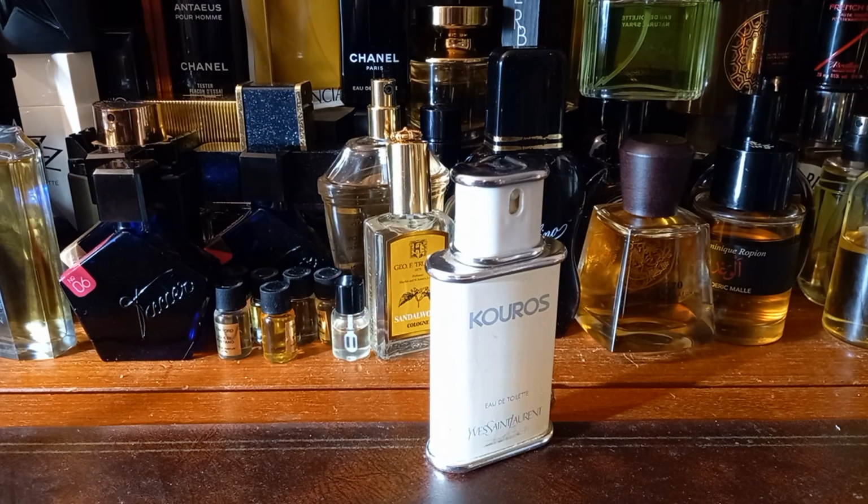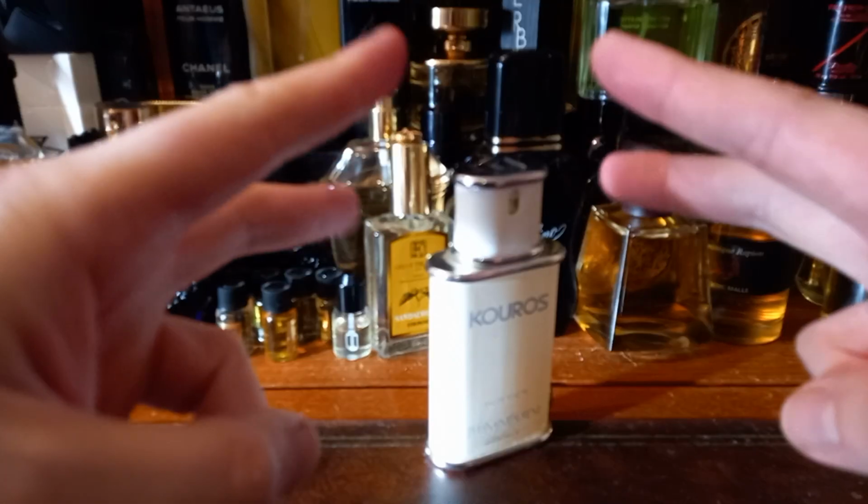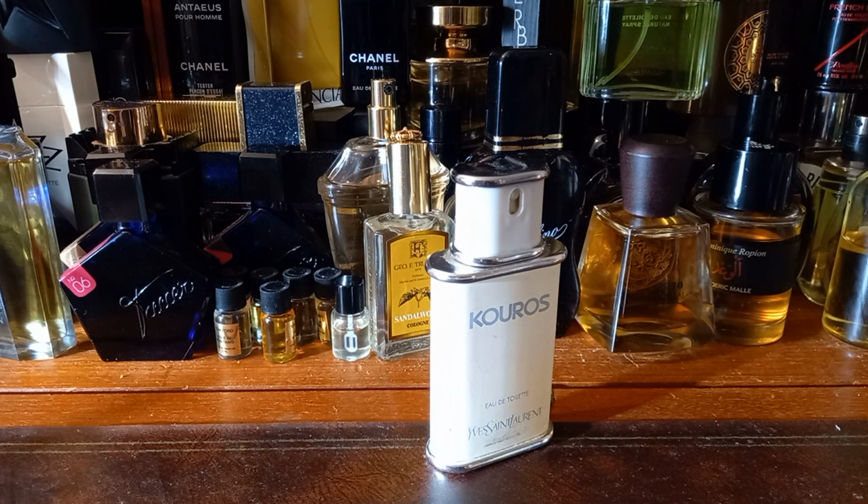Very soapy, very animalic. I think the story of this is that it's like a man going in the shower, smelling a little bit foul, and that's how it opens. A little bit pissy as well. I don't know if you go into the shower smelling pissy or not. And then you come out feeling very soapy, and that's how the fragrance dries down. Something very soapy, very clean, very nice.